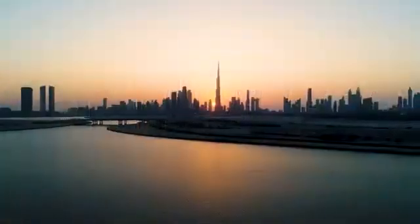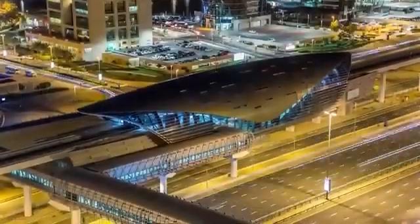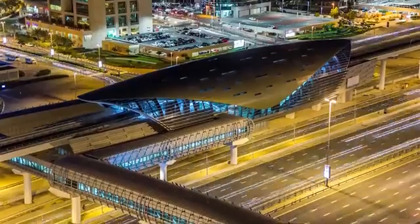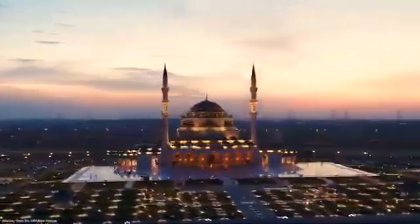The occupants of this modern community will be able to take aerial views of Dubai. Additionally, it would undoubtedly be a pleasant experience following a long day at work. In a few years, we can anticipate this service becoming accessible.